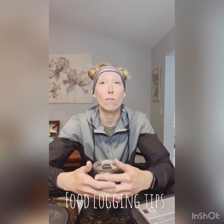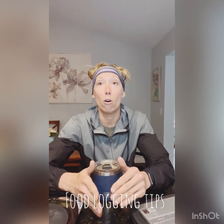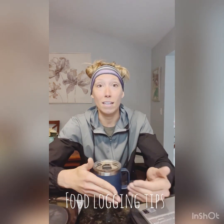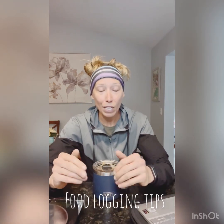And this is a tip that you can take with you even if you're not tracking your food, because our portions can be so distorted with what we think is a serving size on a label and what isn't. So logging your food and using a food scale can be very helpful.